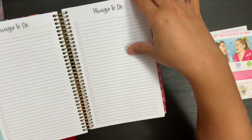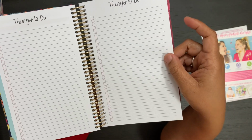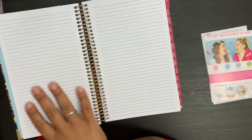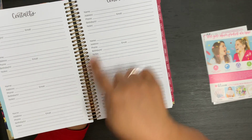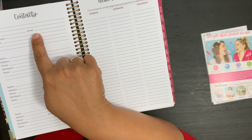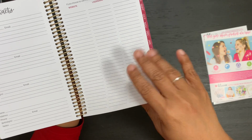And then next, there are 2 pages of things to do. It looks like they're checklists or check boxes. So maybe bucket list things, perhaps. And then you have just some blank notes pages, contacts, website logins.